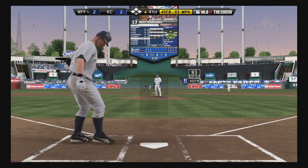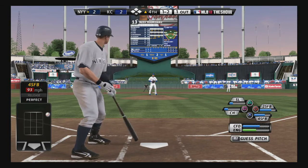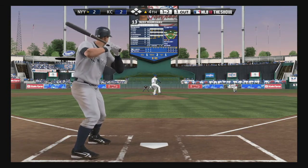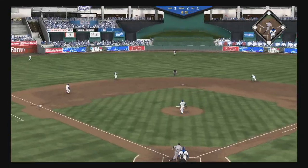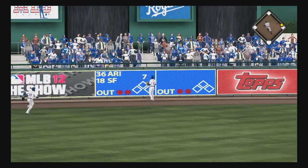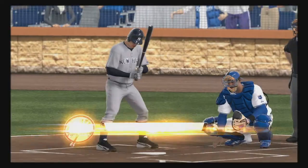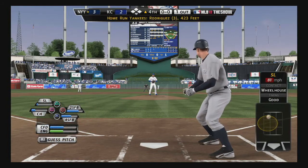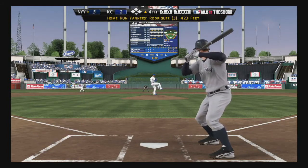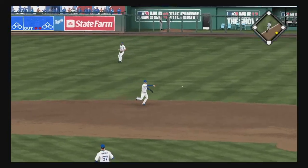Not a bad pitch there with two strikes, but it misses, 1-2. Now a ball swung on and hit high in the air and deep to left center field. This ball has a chance, and that ball is out of here. A solo home run here for Alex Rodriguez, as the Yankees move out in front here. It's now 3-2.